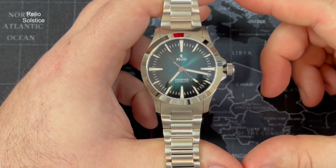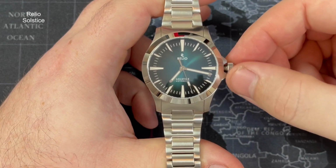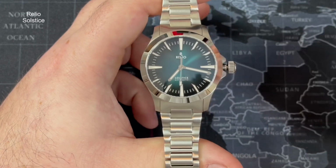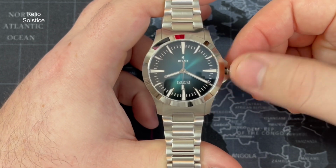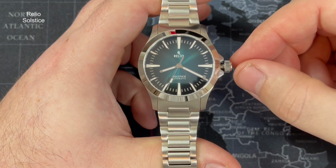Nice sweep, given the fact it's a high beat movement, 28,000 beats per hour. If you hand wind it, just give it a bit more charge. You take it out. There's only one position to pull it out to, given there's no ghost position or date. And then you can change the time. I'll put it at 20 past 8 just for you guys. Put it back in, and it will start back up, given the fact it's a hacking movement.